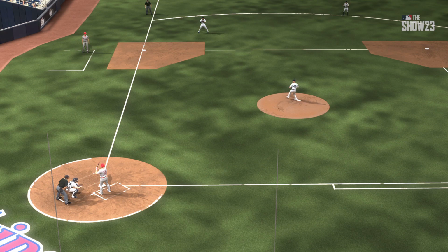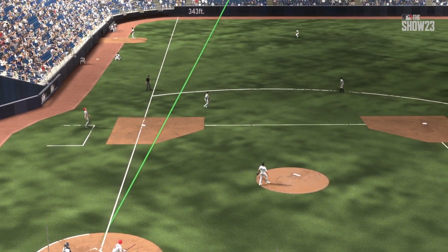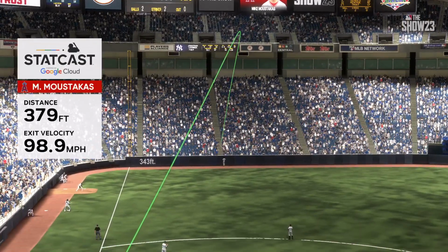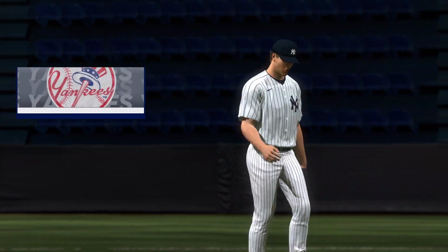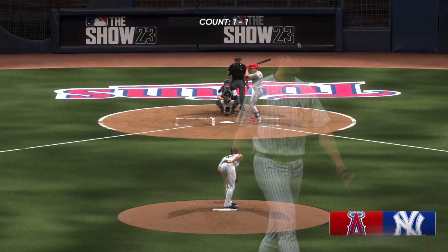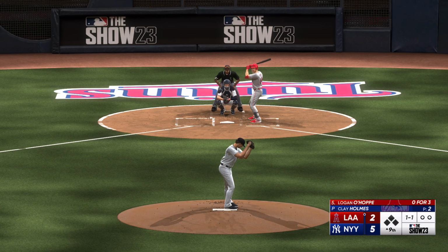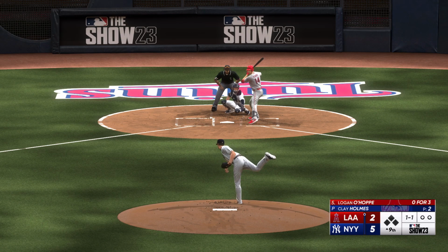Oh, that one got in the jet stream on a line drive. We saw the numbers on the backs of the jerseys of the outfielders, which is usually bad news. And all of a sudden, they're back in this ballgame. New pitcher for the Yankees, Clay Holmes. Well, he's the guy they hope to turn to out of the pen to lock down wins. So this game has gone to plan, more or less. Let's see if he can wrap it up here.